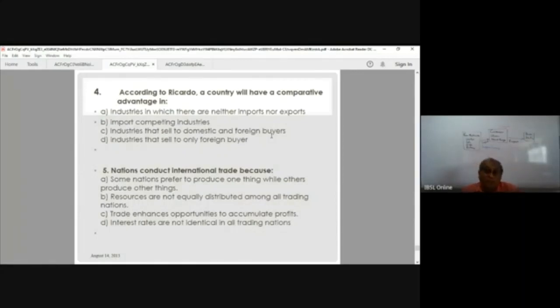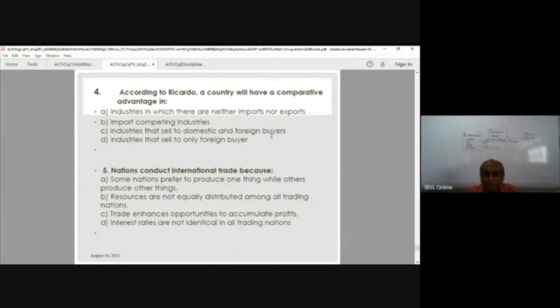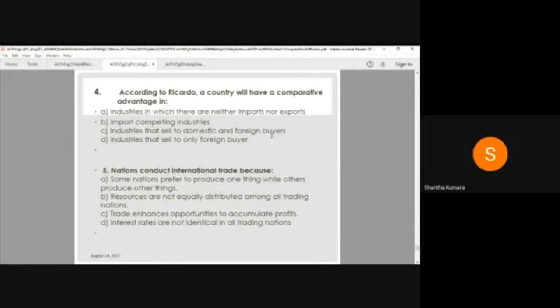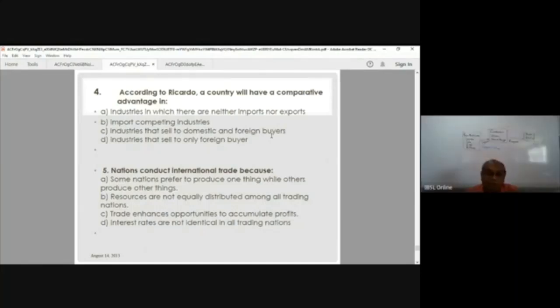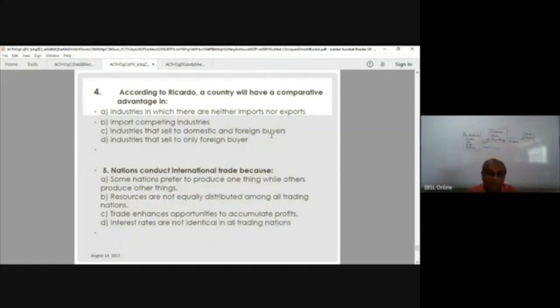This one: according to Ricardo, the country will have a comparative advantage in... give me the answer. A, B, C, or D.